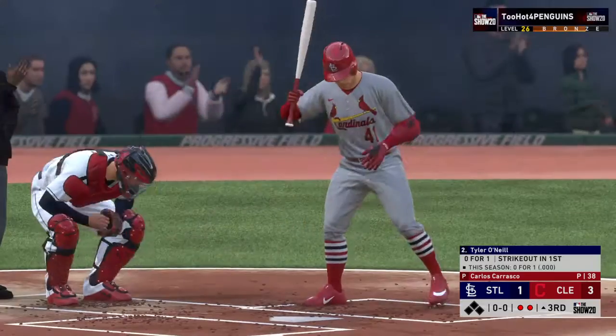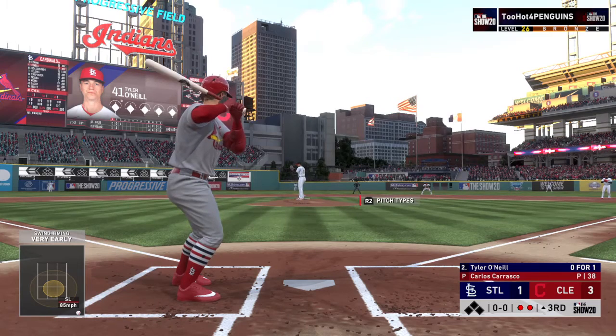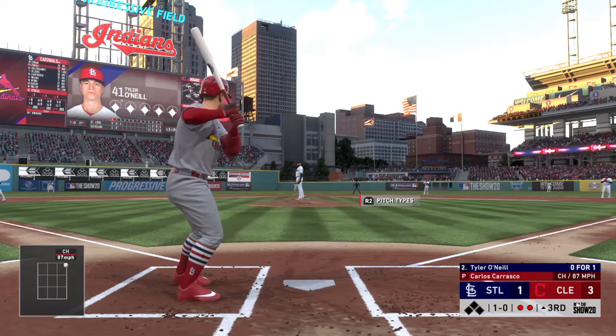Edman is retired, 2 down now. Up next for the Cardinals, the left fielder, Tyler O'Neill. Now at the plate, Tyler O'Neill. He'll look to bounce back after striking out his last time up. First pitch coming, here it is. Ball. And a ball, 1-0.